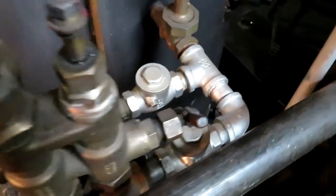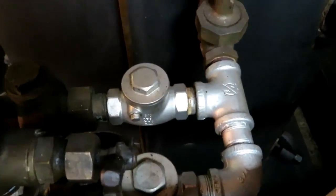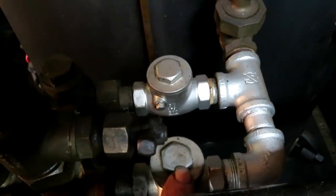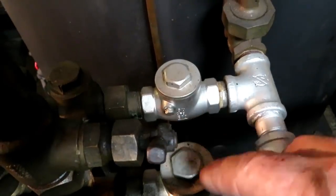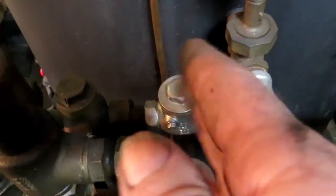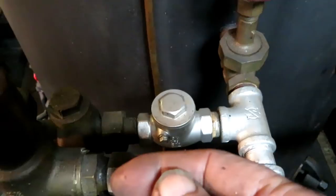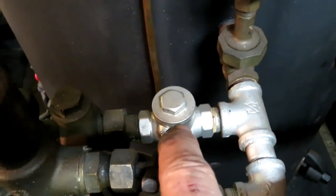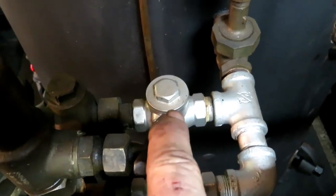You also have a very important part of the feed water system: check valves. I've had three sets of check valves on this, and I finally got two of them that work. It's got a little swing flapper valve in there that only lets the water go that way. It won't let boiler pressure go back the other way. And if these things are acting a little freaky, it drives the injectors crazy. So you've got to make sure you have two check valves.